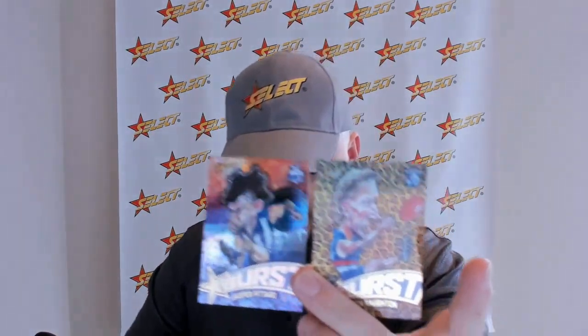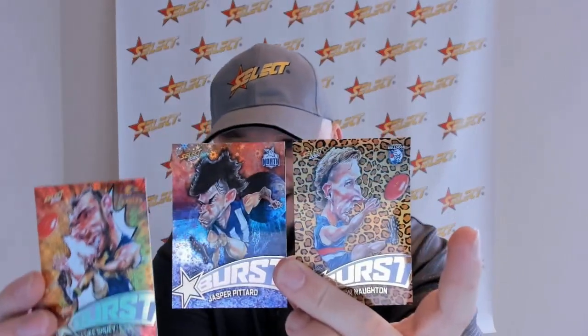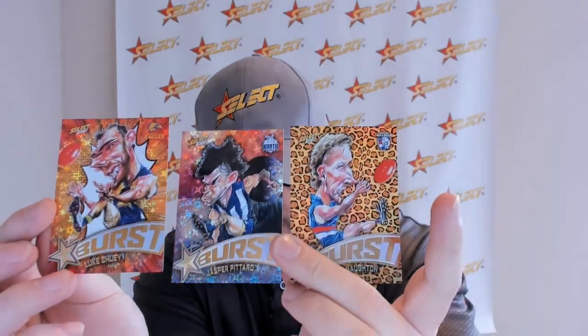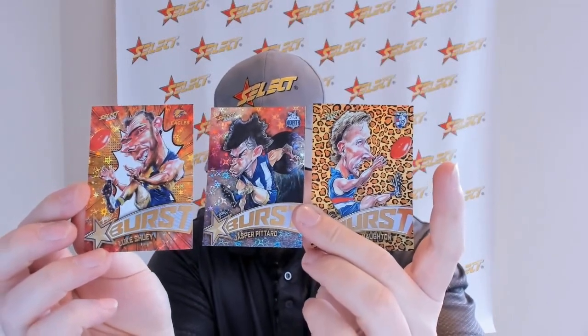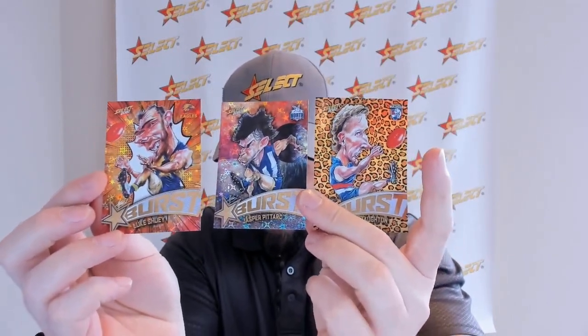So you've got, there's your three types this year. You've got your Leopard, your Galactic, and your Explosion. So that's a really fun set to put together. And it looks very nice in your album if you've got all three of the one player.